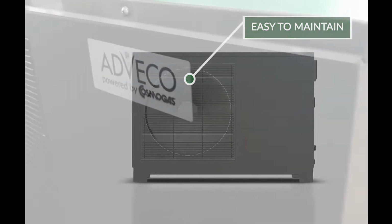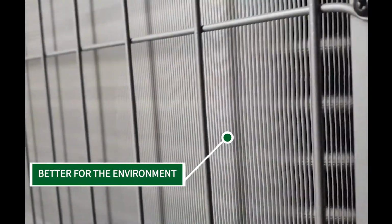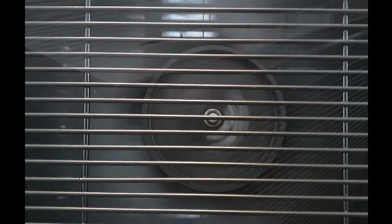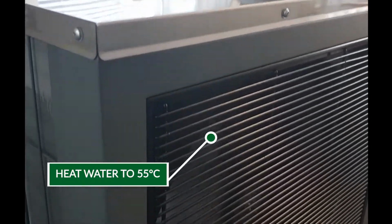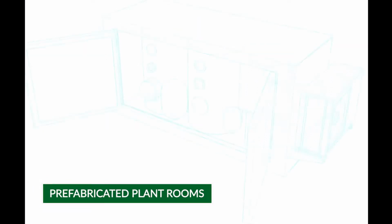Built around a more environmentally friendly R32 refrigerant circuit, this is a sustainable way to heat, cool and provide preheat for domestic hot water applications. Even when ambient temperatures plummet to minus 25 degrees, FPi32 will still extract usable heat.